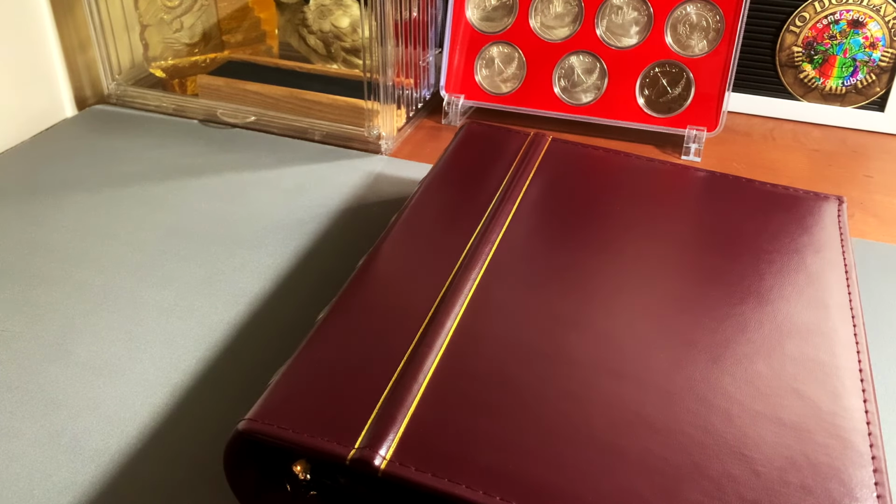As you saw in the introduction of this video, today we're going to talk about some world banknotes. Specifically for this video, I will be sharing with you the British Armed Forces military banknotes or vouchers that were issued from 1946 to 1972.